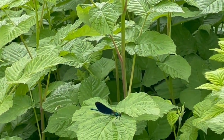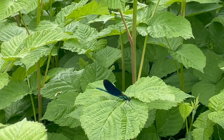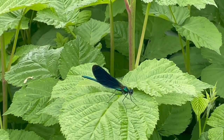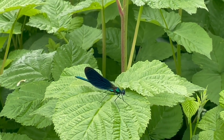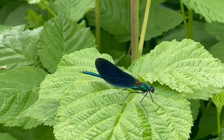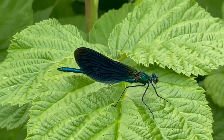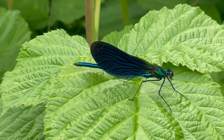Now, one of the most beautiful insects we have on the farm that is just hatching out now is this. Look at that emerald green. Isn't that so beautiful? Look at that. Gorgeous. They're all hatching out now. So beautiful.